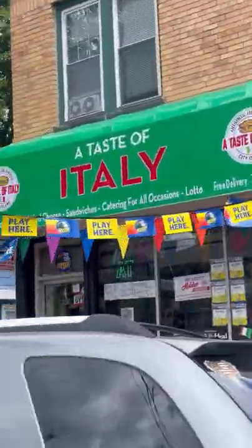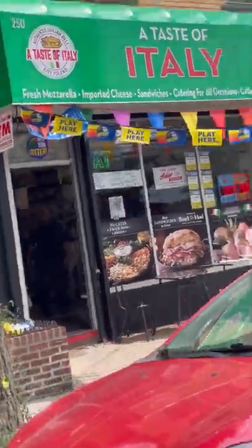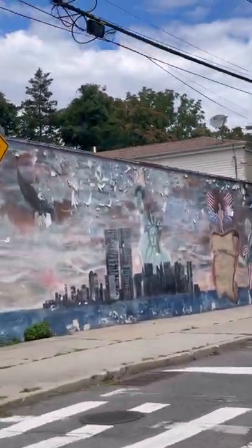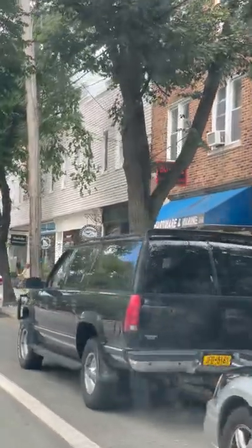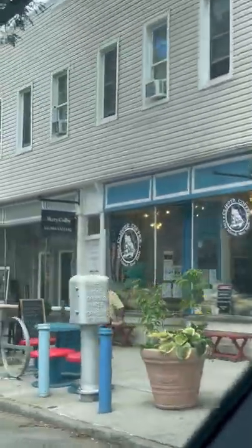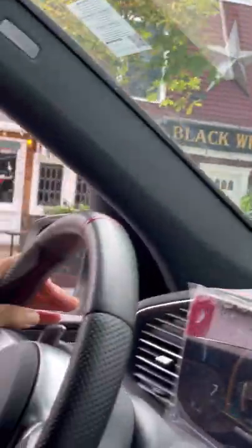And here's a taste of Italy. There is a little Italian bodega there, or deli. You could get some Italian food and sandwiches and stuff in there. Lovely painting here on the wall. Lady Liberty also is involved in City Island. There you go. And we have a little hardware store. It's a beautiful little place over here, you know, with a little of everything in there. You have the studio, upholstery service, Black Whale, Silver Arrow.